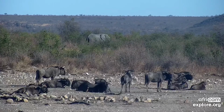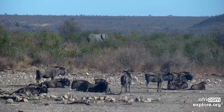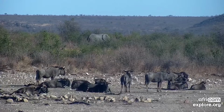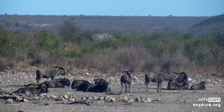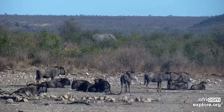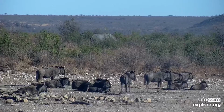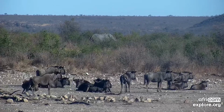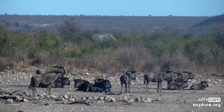And then sometimes you'll see that death roll after the carcass of the animal has actually been submerged in water for a while. And as the meat starts to decay, it's a way that the crocodiles will use to actually tear pieces of meat off. They'll hold on and then spin around to get pieces of meat off of the carcass. So it's pretty gruesome, but crocodiles got to eat.